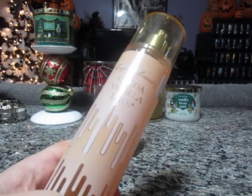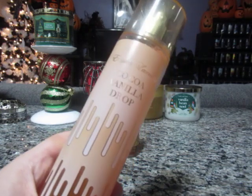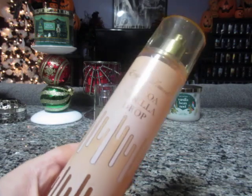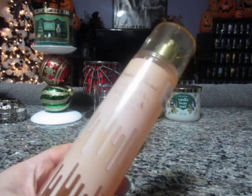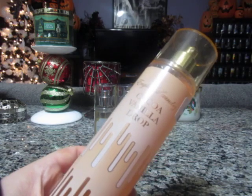I figured this would pair off really well with other fragrances I have in my collection. And I love vanilla fragrances generally. So yeah, that's Cocoa Vanilla Drop by a company called English Laundry.